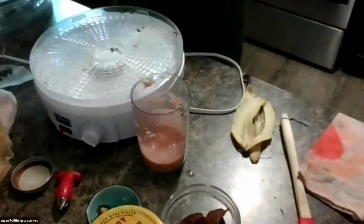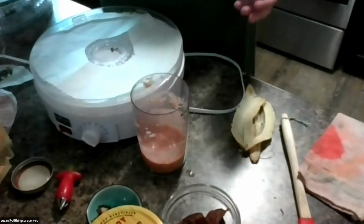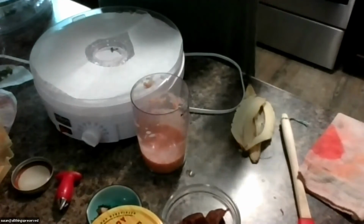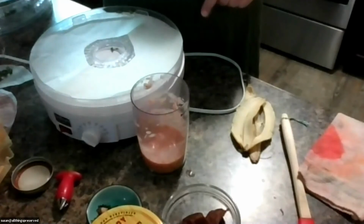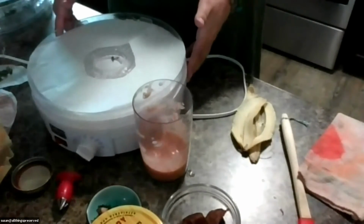And I've cut this parchment paper. The great thing about doing it in the oven is there are so many more options. So you can use wax paper, you can use parchment paper. Parchment paper is compostable, which is awesome. A Silpat sheet, a silicone sheet, if you have one, is fabulous too.